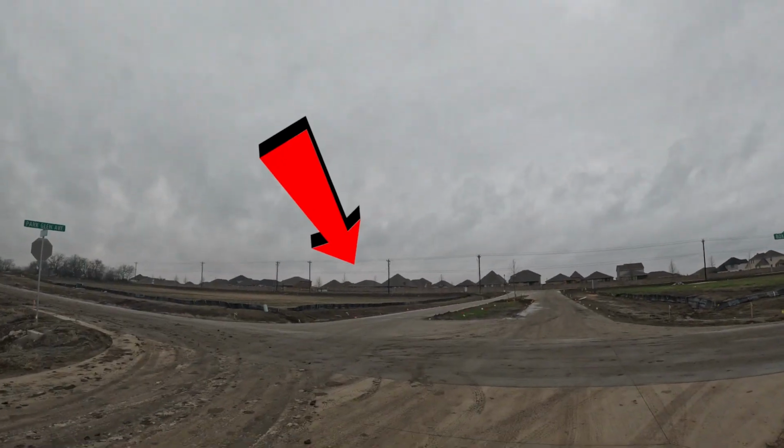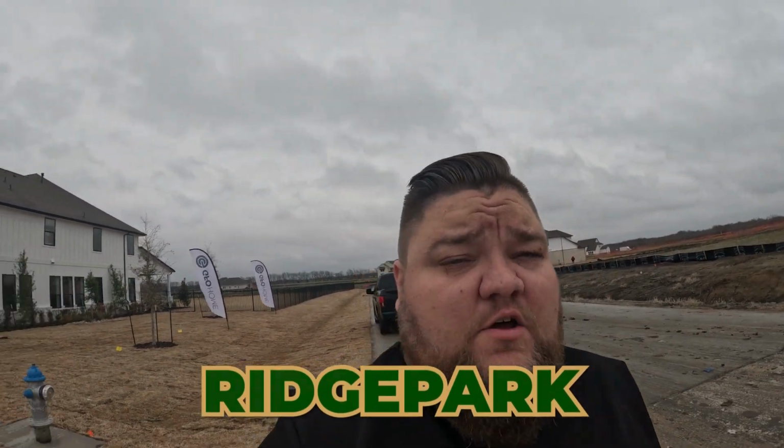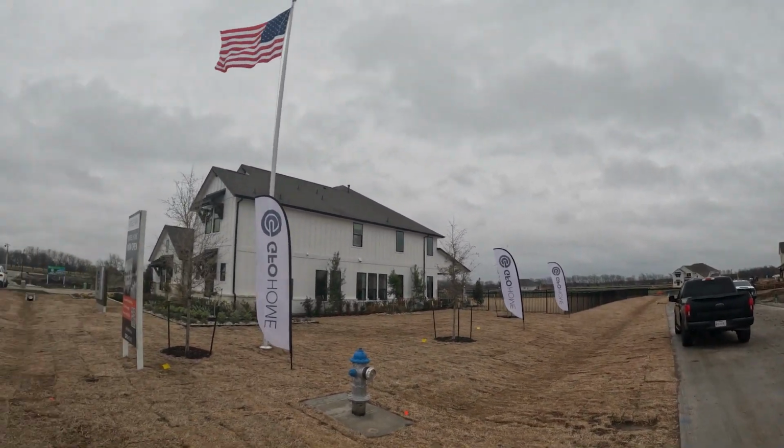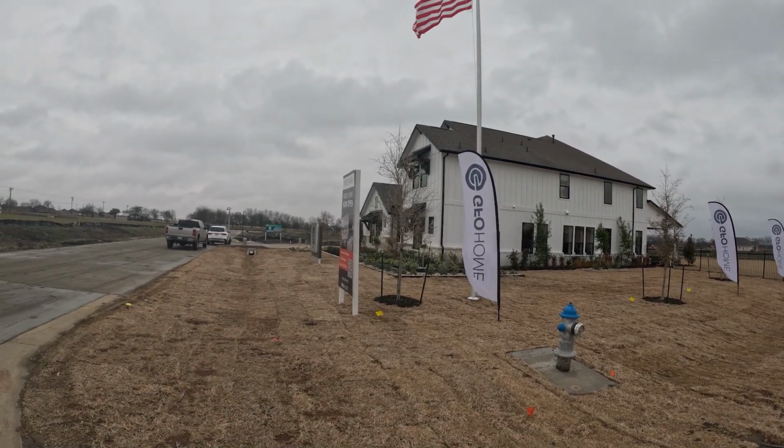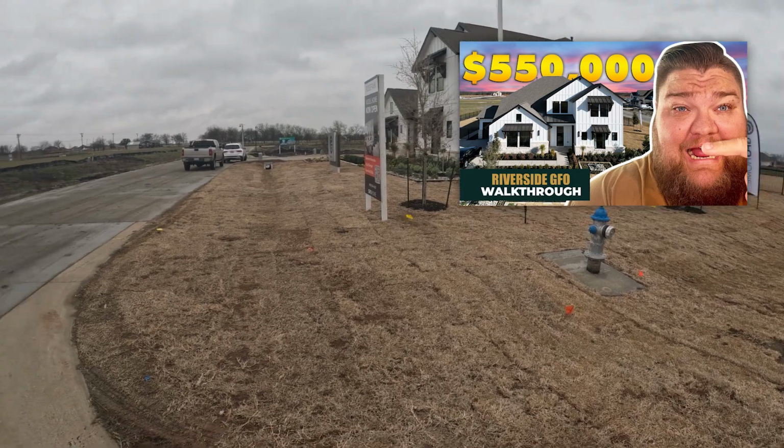Right across the road from DeBerry Reserve, literally, DeBerry Reserve is right there. We have a new community called Ridgepark. This is being built by GFO and Kindred. GFO already has their model on the ground. Kindred's working on theirs. We have a full tour on our YouTube channel of this model home.